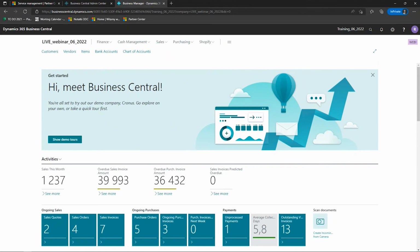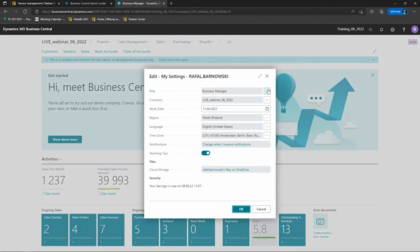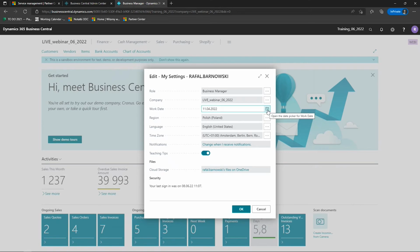Okay, now let's have a deeper dive into my settings. I will check the time. Okay, I still have 15 minutes. We've already been here, so these are available roles. The company is the one that I have created for this webinar. It has some evaluation data so that it's not empty and it's more useful this way. Work date is typically today, but not always, as you can see. This is just a date used for transactions. It can be any date. You can move it around if you need to make a transaction not for today.